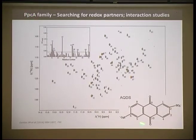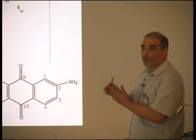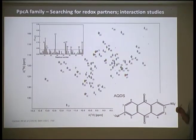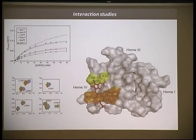So we started with this cytochrome. We tested for a small molecule which is used by the bacteria as electron donor. As you can see, we have several spectra superimposed here. Some signals don't move, but you can see some signals that are moving. So this is an indication that this compound interacts with this protein, and also by analyzing the peaks that are moving, you can calculate binding constant, association, dissociation constant, but more important, you can map the region of interaction between the, in this case, the protein and the ligand. But we can do this between two proteins.